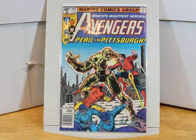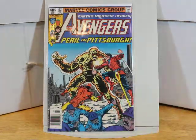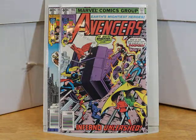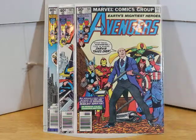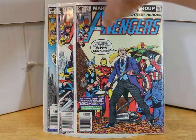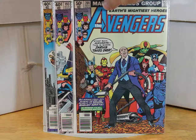So I'll just kind of go through the dollar books I picked up. Avengers 192, 193, and 201. And like I said, just kind of filling in some of the Avengers run. There's a few series I try and put together runs of. If I can find them for $1, I'll grab them. But nothing special about these issues. Probably very fine range.